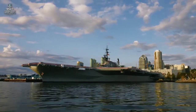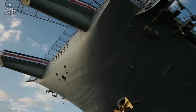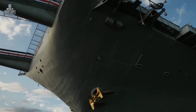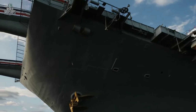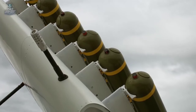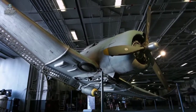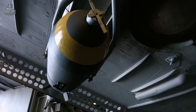The idea to build a marvel like this was suggested by the US Navy's Bureau of Ships as far back as 1940. For American admirals, this was a dream. A carrier that would be as robust as a battleship and have at least 120 aircraft on board. Over the course of the war, the role of carrier-borne aviation increased, and the admiral's dream became more real.